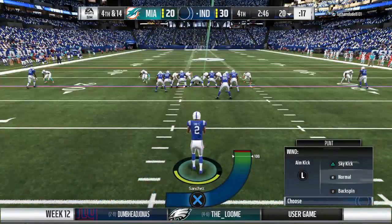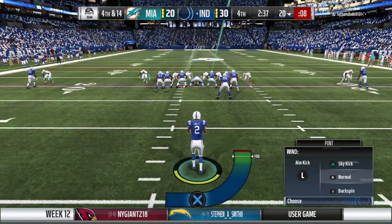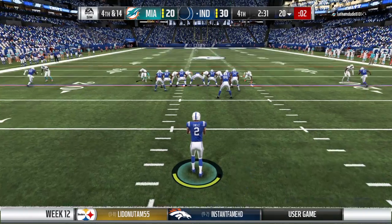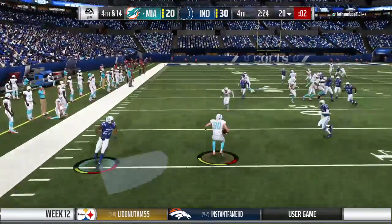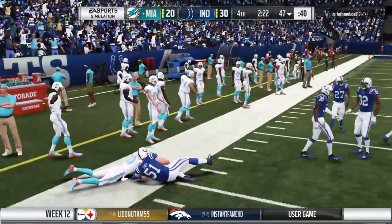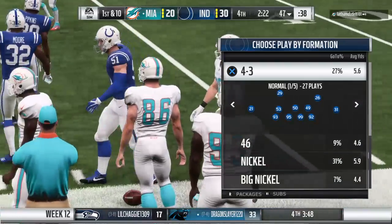Now here's Rigoberto Sanchez as he'll punt it away for the 4th time today. Call that a punt of 38 yards officially, and it'll be Dolphin football.